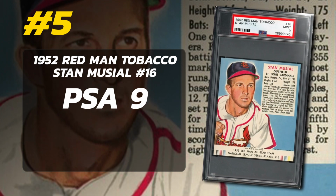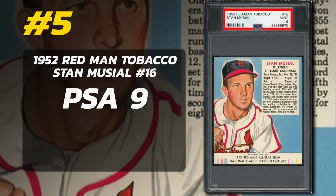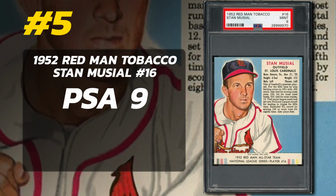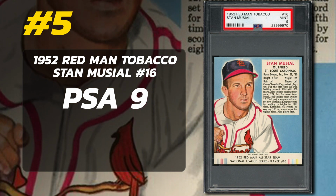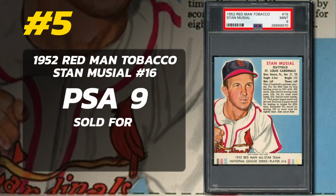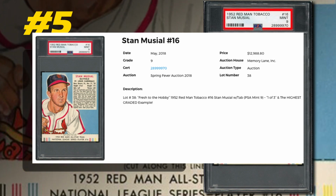Adding to the condition concerns, each card was initially issued with a half-inch perforated tab at the bottom, which was frequently removed in a less than careful manner, causing additional damage. These tabs are the only place where the cards are numbered and dated. So cards with the tab obviously are more valuable. The most recent sale of a PSA 8 was in May of 2023, fetching $1,714. Cards lacking the original tab can often be found on eBay for as low as $30, while those with the tab intact may cost around $75.